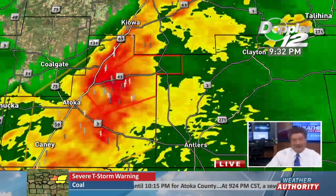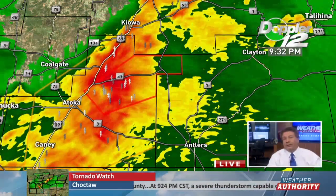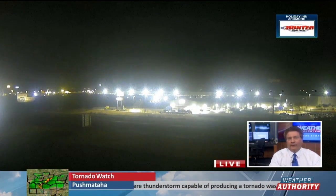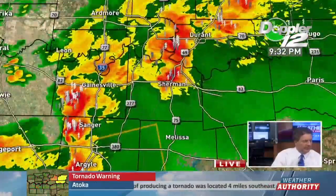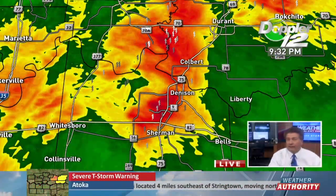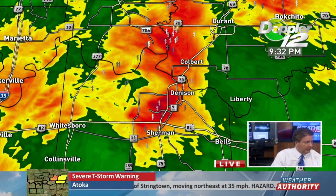We're getting some pretty heavy rain here at the News 12 studios in North Sherman. I don't know if you can hear that, but it's pouring. These storms also have a capability of producing very heavy rainfall. Let me back this up here. You can see the big picture with the heavy rain now. Sherman-Denison area getting what I would call moderate to heavy rain. Got to stop the motion and do a little query on that.